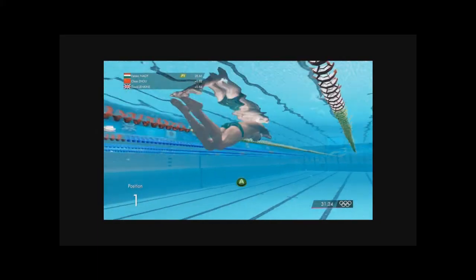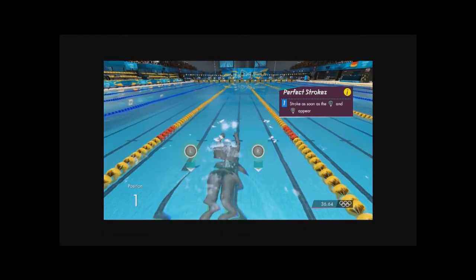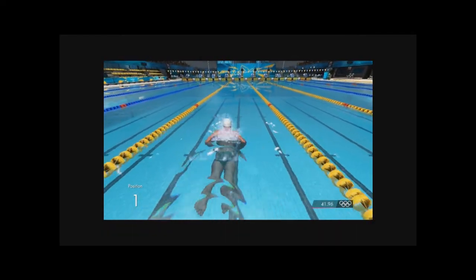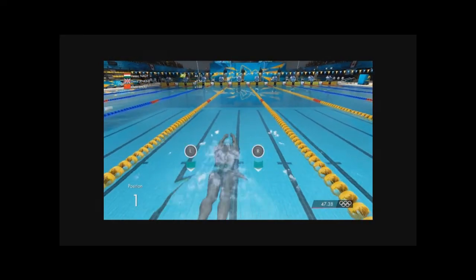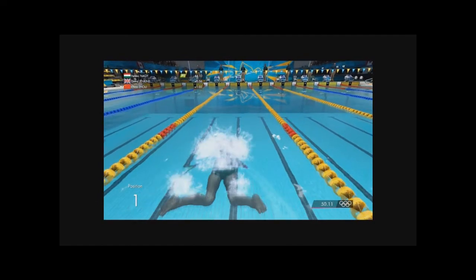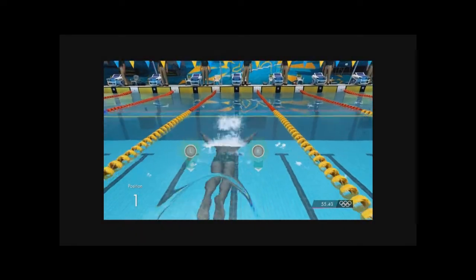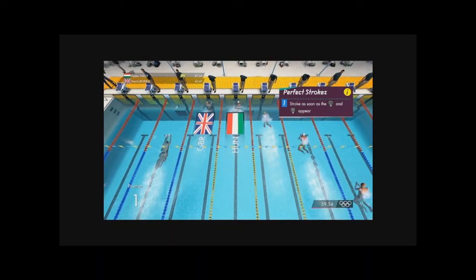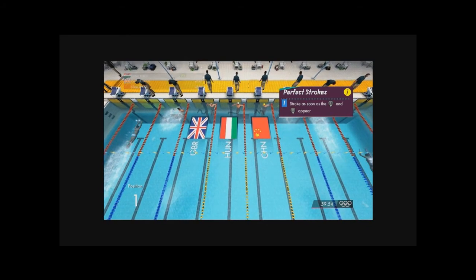The tumble turn. Out in front, Hungary. In second place, China. In third, Great Britain. 25 metres less than to go. The last few metres. Gold for Hungary. It's silver for Great Britain. A bronze medal for China.